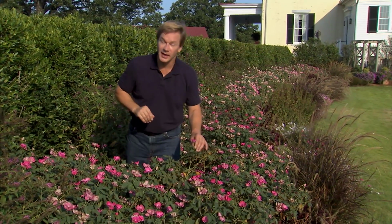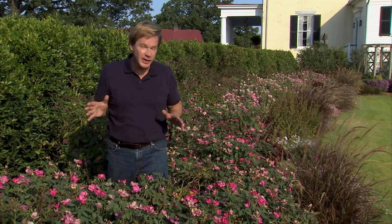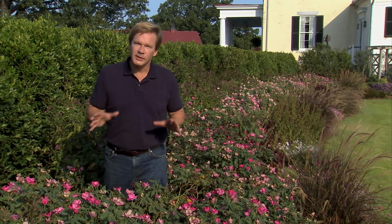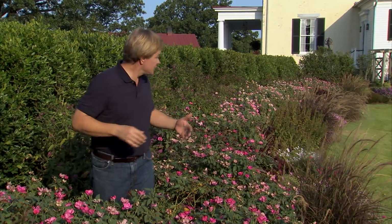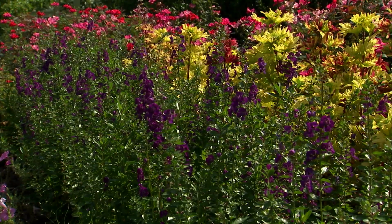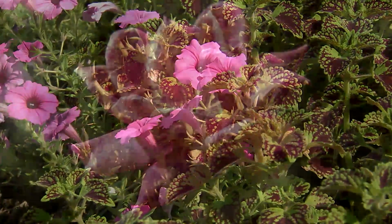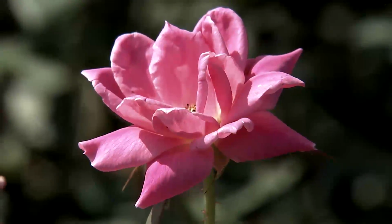I'd like to point out something that I think is rather remarkable. You see here the temperatures for the last week have soared well above 100, but despite these tough conditions, this flower border continues to thrive. If you take a look across this border, you'll find that there's buddleia, grasses, coleus, as well as petunias. But the star of this border really is the knockout rose.